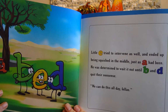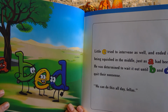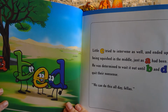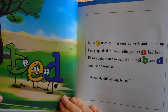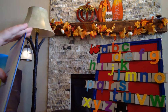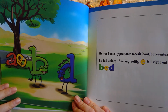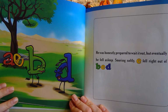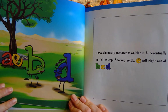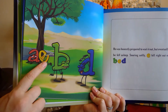Little E tried to intervene as well, and ended up being squished in the middle just as A had been. He was determined to wait it out until B and D quit their nonsense. "We can do this all day, fellas." He was honestly prepared to wait it out, but eventually he fell asleep. Snoring softly, E fell right out of B-E-D, bed. Oh, there he is, he's sleeping.